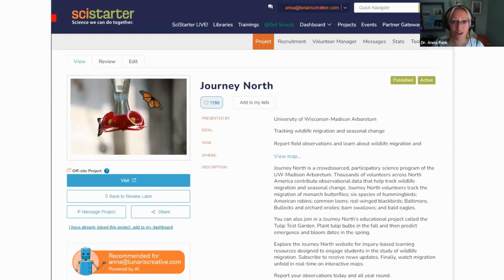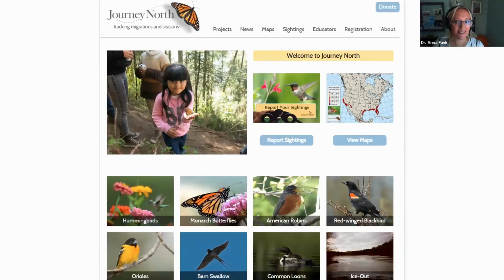So I'm going to walk you through this one. I'll go ahead and click the blue visit button on the left. And that will add the project to my SciStarter dashboard. It'll keep track of all the projects I've participated in. And it'll take me to the Journey North website. This citizen science project facilitates research on migration. They've been collecting observations from the public since, I think, the 90s. And they work with a bunch of different species. They're probably most well known for their work with monarch butterflies.